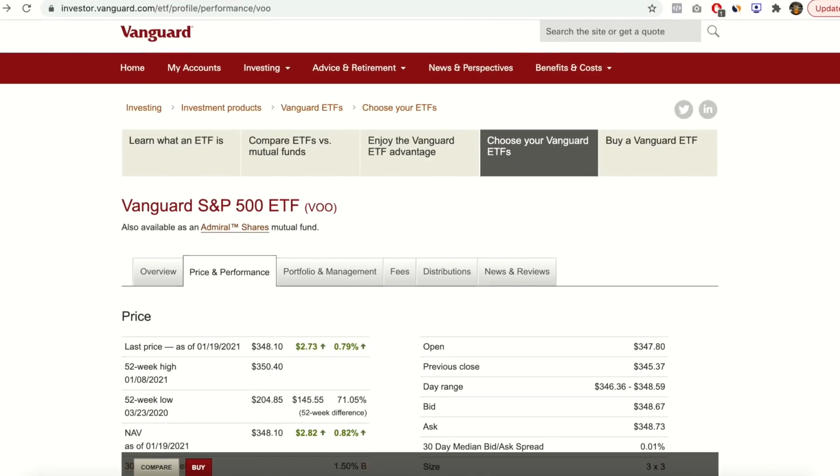ETFs typically track market indexes, and the most prolific ETF these days is the one that tracks the S&P 500. So by buying an ETF that tracks the S&P 500, you're buying an individual investment that owns a small percentage of every single one of those companies in that index. The best way to buy an ETF is through a brokerage.